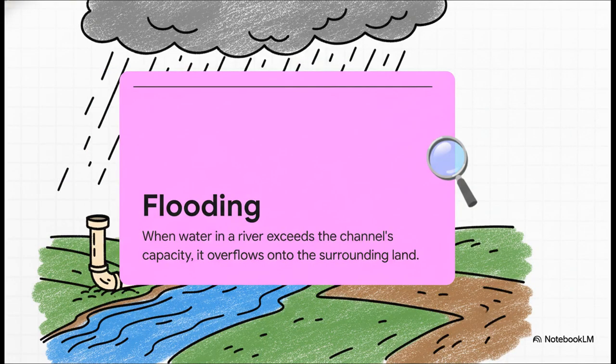Okay, first things first, let's get a really clear definition. At its most basic, a flood is pretty simple. Think of a river as a pipe. It can only handle so much water at once. When you force way too much water through too fast, what happens? It overflows. And that overflow, that's a flood.